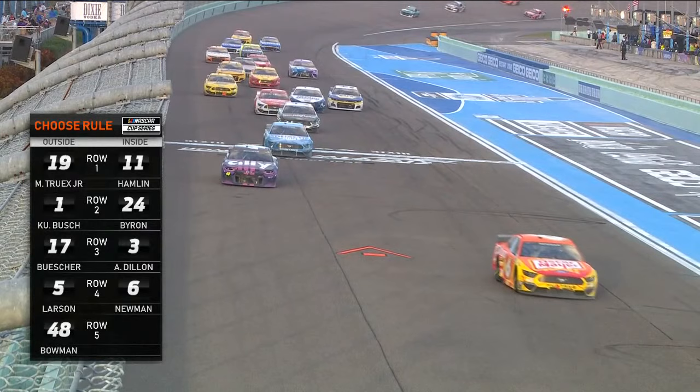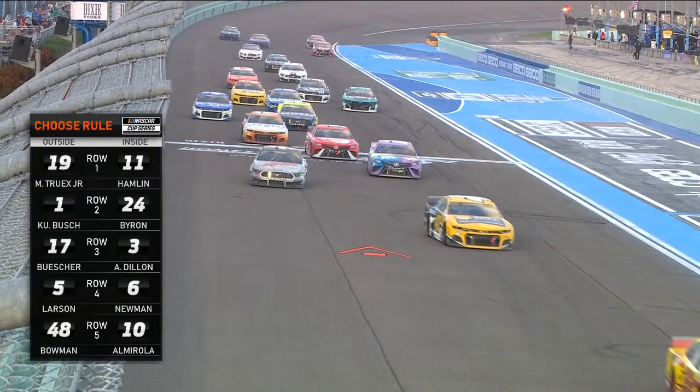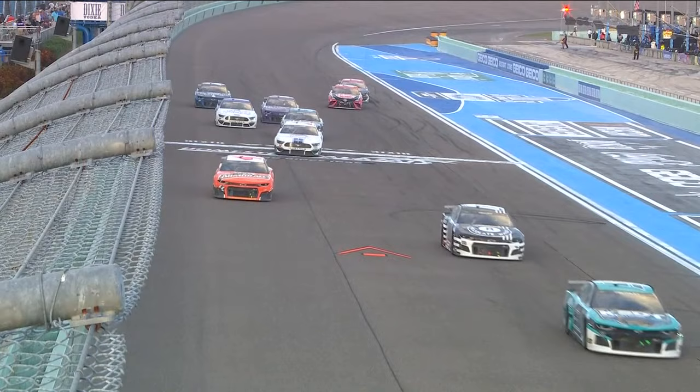This is where it gets very confusing back here for these guys. Again, they're waiting, trying to figure out how many cars are in what row. If you were ever 20th, Jeff, you didn't have to do the choose rule. It's busy back there. These guys are parked back here trying to figure out where they're going to go.